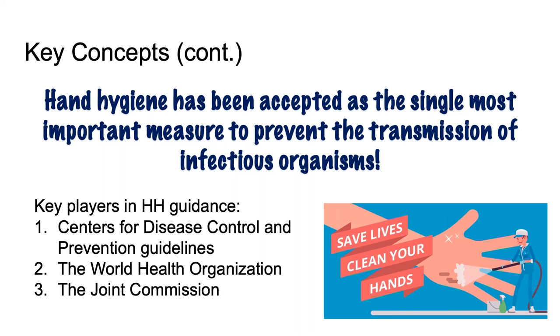Foam It Fridays, where we send out an email to let them know where they are every Friday. They know exactly how many observations their unit has, the percentage that they're at, so that the hand hygiene champions and leaders can be aware of how everyone is doing.